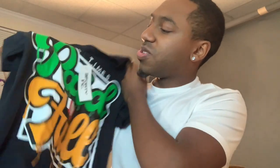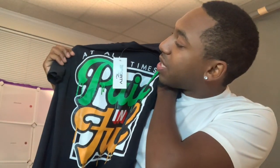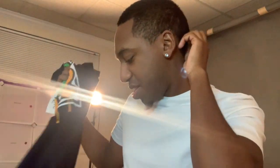One of the main things that you want to concentrate on is the quality of the shirt. And I believe I would give this a solid 10, you know what I'm saying? You can wash it, and I don't think all the colors will wash out either. You can just tell that it's pristine.